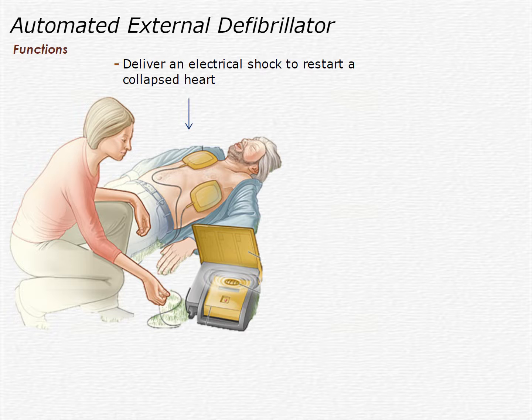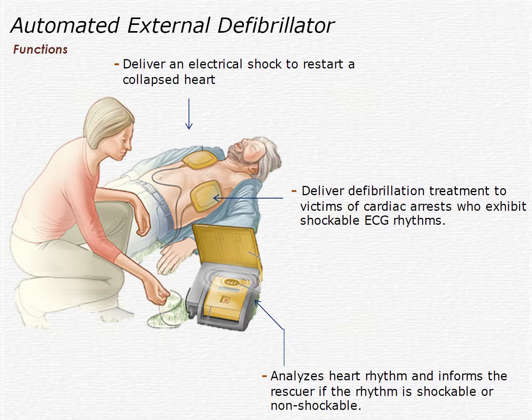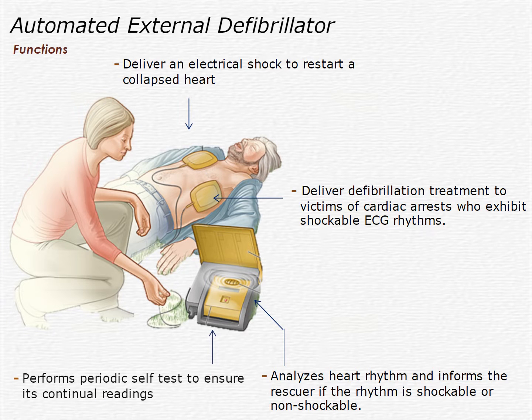The automated external defibrillator can also deliver defibrillation treatment to victims of cardiac arrest who exhibit shockable ECG rhythms. The AED analyzes the heart rhythm and informs the rescuer if the rhythm is shockable or non-shockable. It also performs periodic self-tests to ensure its continual readiness.